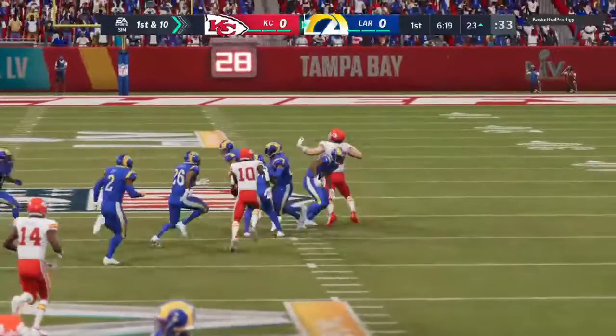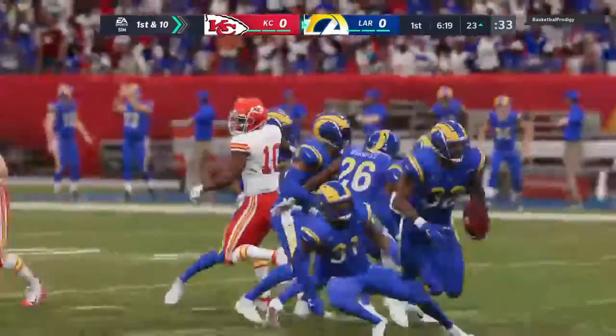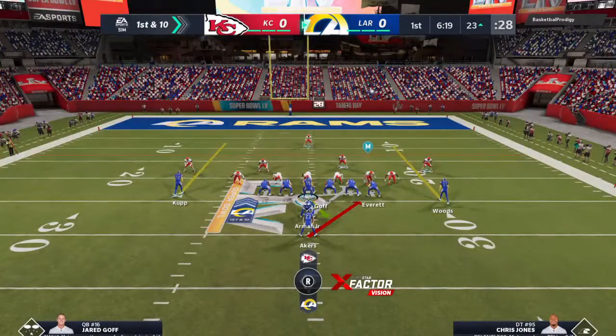Absolutely perfect start for this defense. They take the ball away on the opening possession. They know that their offense will get the ball to start the second half. They line them up in field goal position. And to me, they got a chance for a touchdown right here out of the gate.